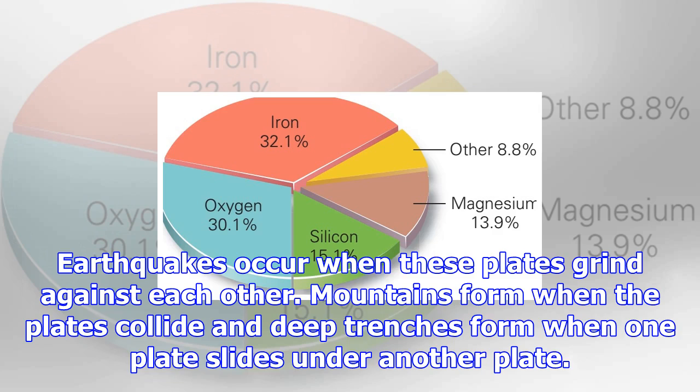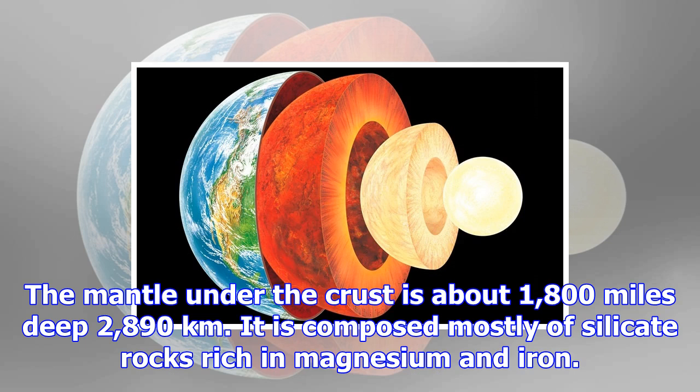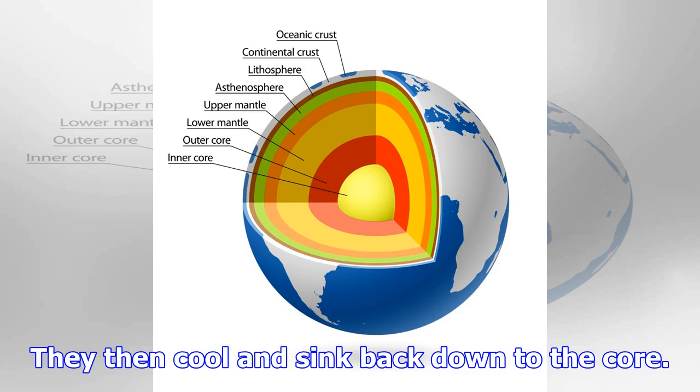The crust is divided into huge plates that float on the mantle, the next layer. The plates are constantly in motion. They move at about the same rate as fingernails grow, according to NASA. Earthquakes occur when these plates grind against each other. Mountains form when the plates collide, and deep trenches form when one plate slides under another plate. Plate tectonics is the theory explaining the motion of these plates.